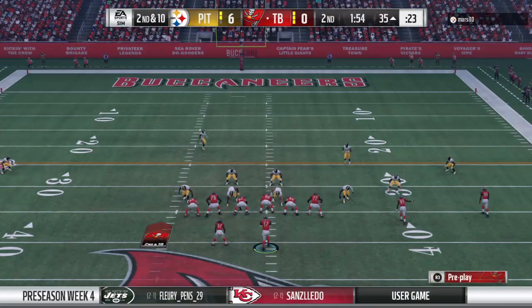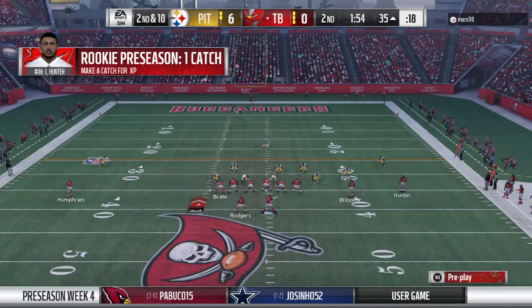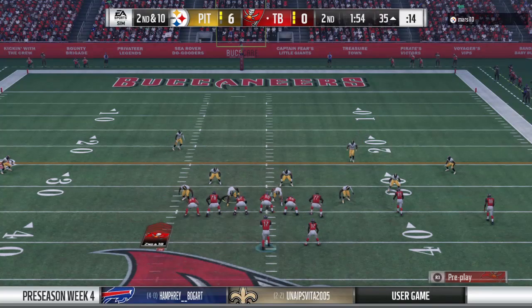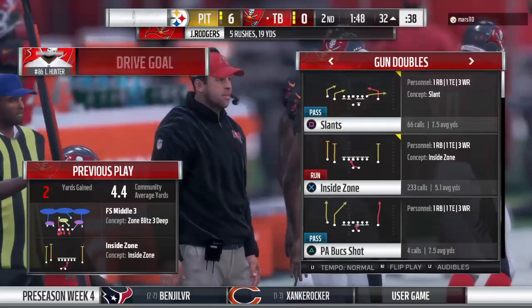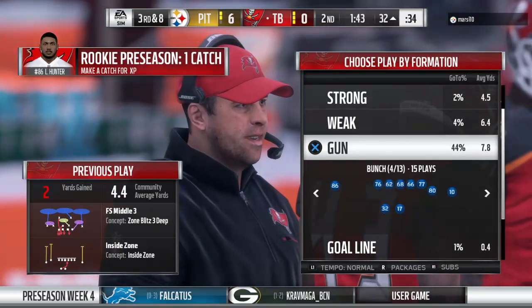Now let's go. Green, 39. Green, 39. Leopard. Now let's go. Green. They'll run it now out of the gun. And not much running room. Down to the 32. He only got a couple on that one, so not a ton of help. They'll have a 3rd and 8 forthcoming.